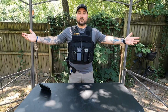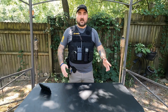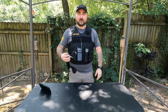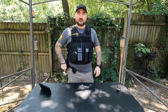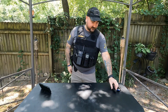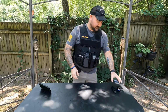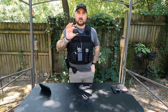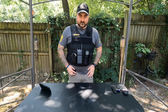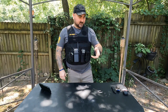All right, here we go. Off duty and on call gear. Some of the items are going to be the same, like my keys, my phone, the Benchmade knife, the wallet, the headphones, and the Perfect Fit brand badge holder.